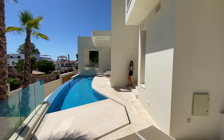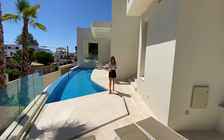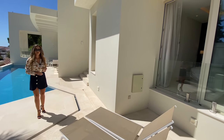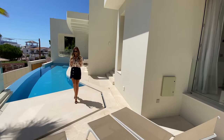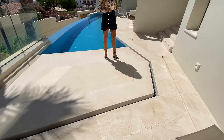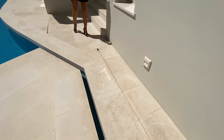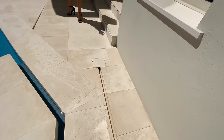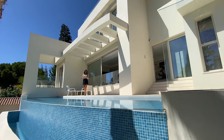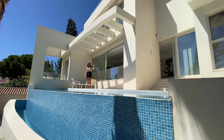And this is your direct access from the living room area. Over here you have a nice setup for sunbathing. From there you can see the ground floor bedroom. And as we continue, we have these nice details with the middle island over here. You can notice the drains that are slightly inclined for the water to flow in naturally. Here you have your infinity edge pool with a nice area for chill out, sunbathing over there.